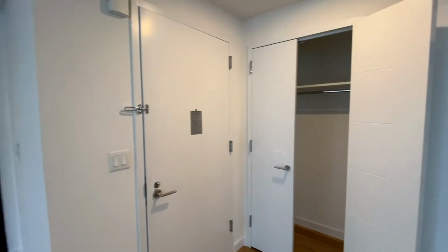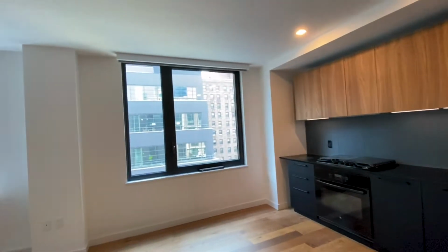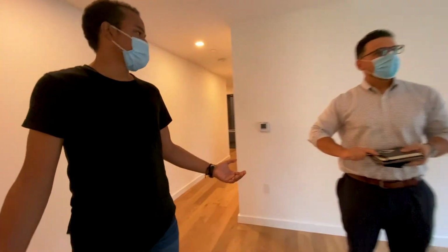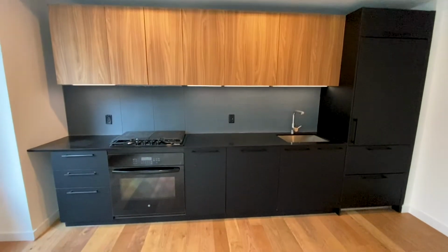Okay, so this was the first apartment we were looking at, and I liked the open kitchen and the finishes of the kitchen. You like that too, right? Yeah, it had nice finishes. It was all black. I like the touches of black, like the black window frames and the black furniture in the kitchen with the dark wood. It gave it a pretty cool vibe.